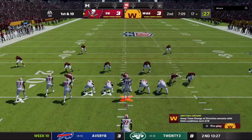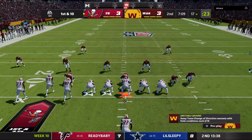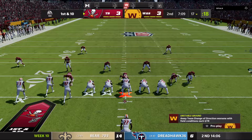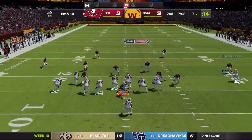The Bucs offense set to begin their next possession. Just the one misstep for them in the first half of the season. 7-1 is the record at the midway point. And in terms of whatever power rankings you want to go by, they're at or near the top of the list in terms of best teams in the National Football League.